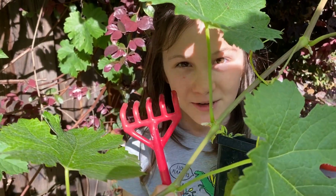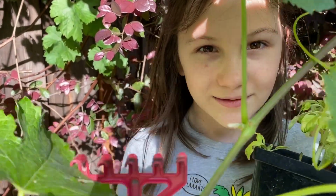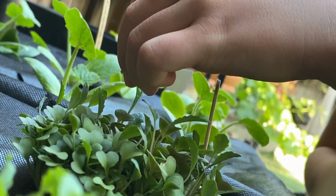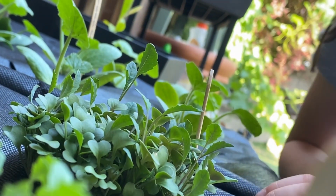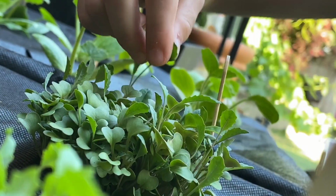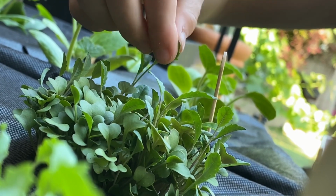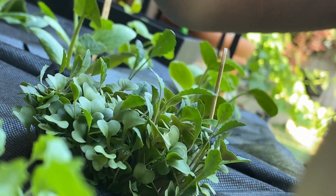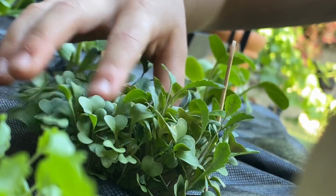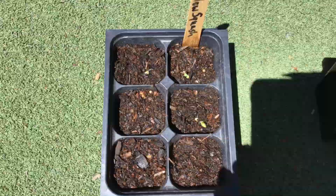Yes, this is a baby rake. When harvesting, ooh, a little ant, sorry. When harvesting, only take the lower leaves, so the bigger leaves, the ones on the top, can keep on growing. I love dino kale. I wish he had kale on him.